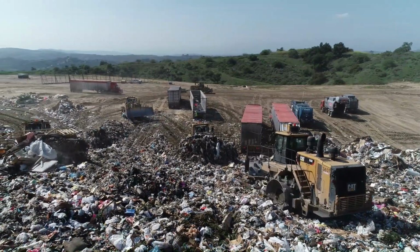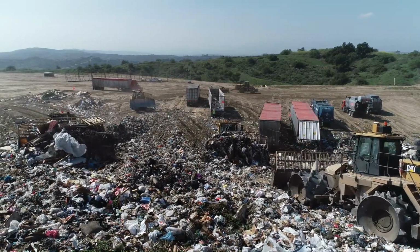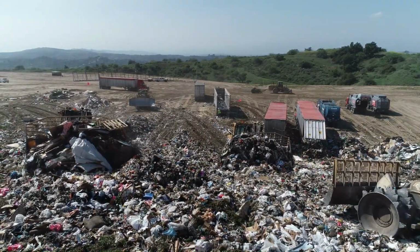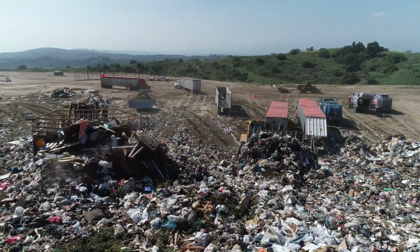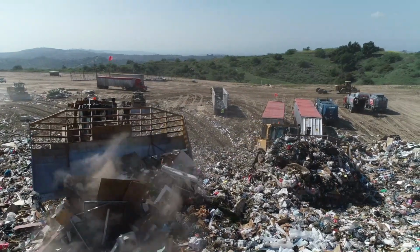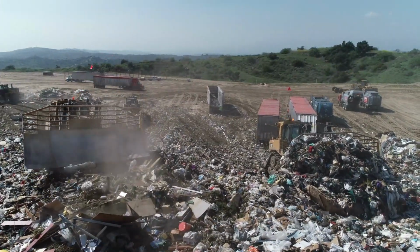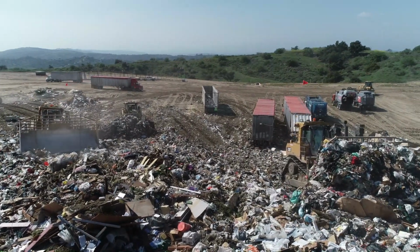After the trash is unloaded from the vehicles, we push it using dozers and compact it using compactors. Each piece of equipment has GPS capability that allows the operators to know exactly how many times they've run over a particular area. The goal is to work each area a minimum of 3 times to achieve optimum compaction. Compacting the trash ensures that we get as much trash as possible into the space we have. The more space we save, the longer we can stay open and continue to serve the public.